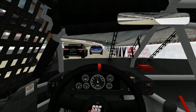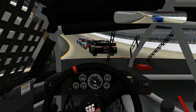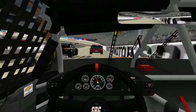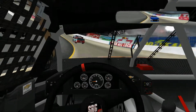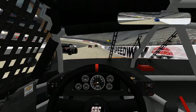We'll see if we can get around Larson as well. He is a winner from Michigan. Oh, and Brandon into Busch. Just a small tap, it seemed, and Busch whipped right around. The yellow flag will come out, so it's up to us on tire strategy. Fuel is not an issue, so I'm going to have a think here and see what we're going to do under this yellow. I'll be right back for the green.